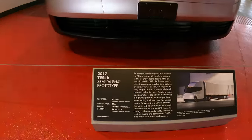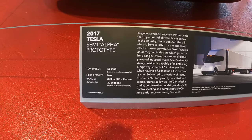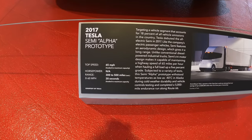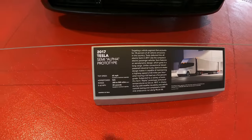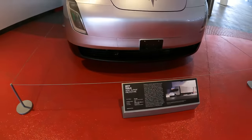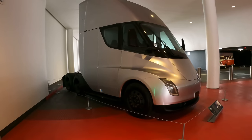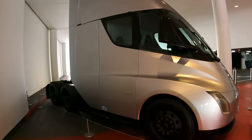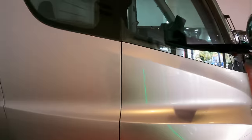The words here: 2017 Tesla Semi, alpha prototype, top speed 65 miles per hour, range 300 to 500 miles, 0 to 60 miles per hour in 20 seconds. And of course we know that Tesla recently did a range test, 500 miles with the Tesla Semi. All right, let's take a little walk around here. Let's see how far we can actually look inside the cabin here. I'm gonna try and extend my GoPro stick, see whether we can reach up into the cabin there.